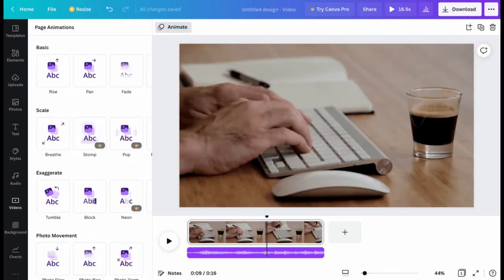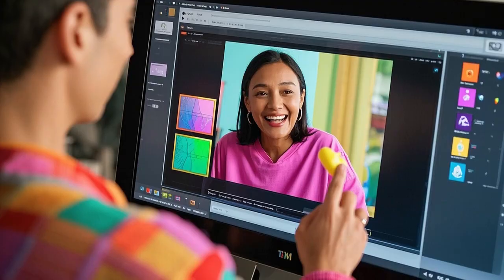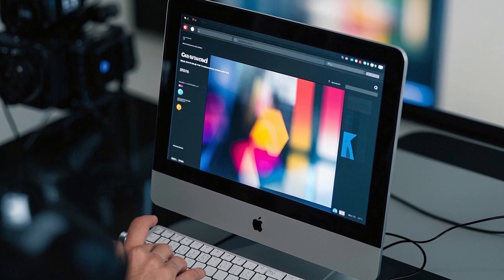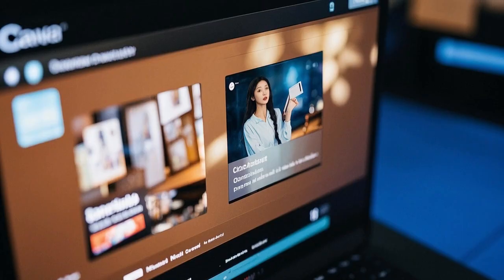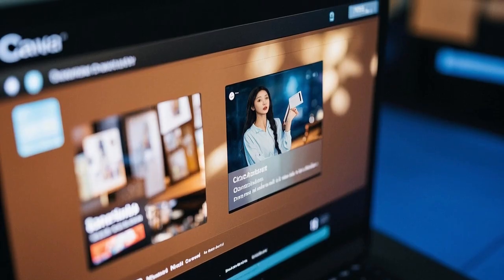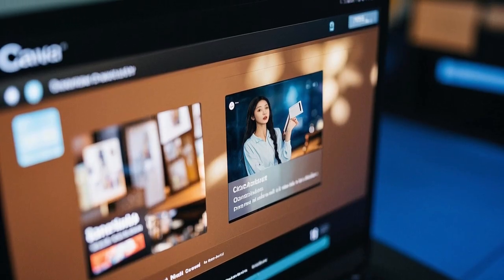Step 4, building the actual video in Canva, where the magic happens. Okay, now the fun part. You've got your intro, outro, and thumbnail. Let's build the entire video without ever picking up a camera. Stock footage, no camera, no problem. Canva's video library is a goldmine.